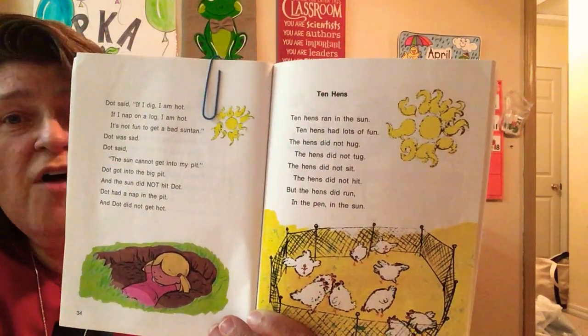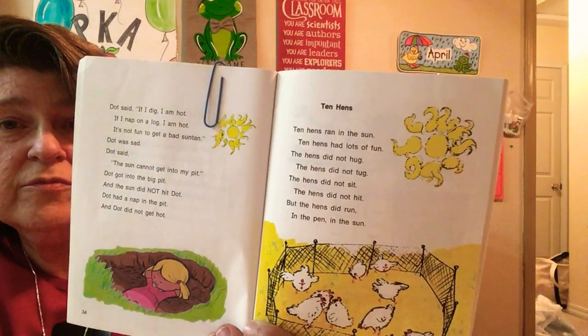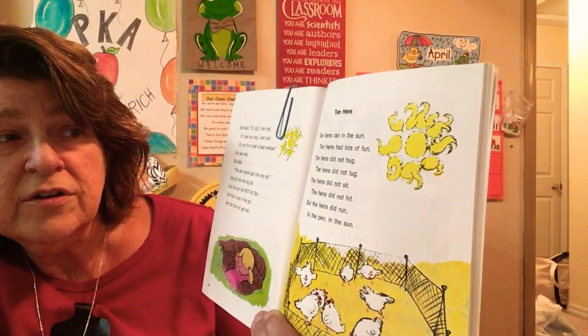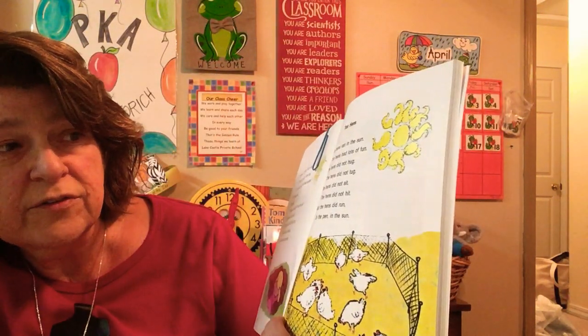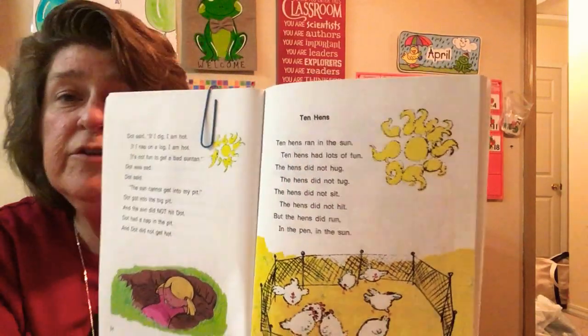So that's all they wanted to do. What is it? Only thing they wanted to do. Good. Just run. Run in the sun, in their pen, in their happy little hens. So that's our first little story.